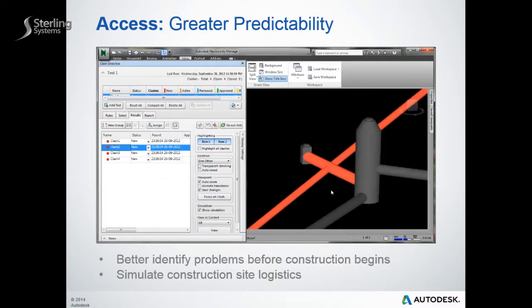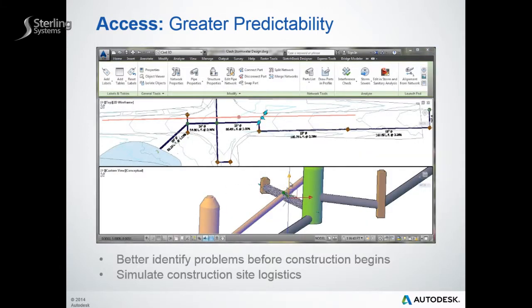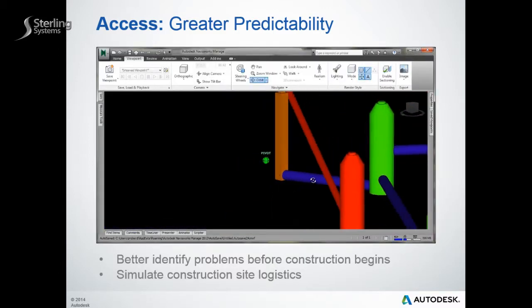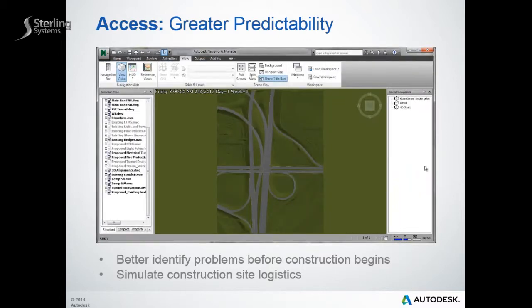Additionally, if interferences are identified with Navisworks, the link back to the dynamic 3D model within AutoCAD Civil 3D enables engineers to more quickly update designs and related documentation. With improved coordination between designers and construction teams, the volume of time and cost-intensive change orders may be reduced.